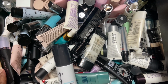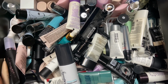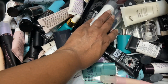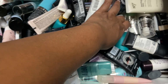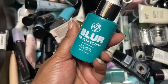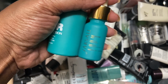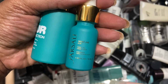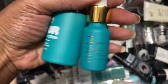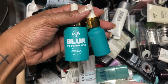Okay, friend, we're just going to jump right in. We're going to start with my primer drawer, and we are just going to pull out, I'm thinking, 3 primers just so we can try some different primers out. I see this blur primer. This is from W7. I haven't used this before. I think this is supposed to be kind of like this Solly Skin Tune primer. So let's go with both of these, and I could compare and see if these are kind of the same thing, but I'm going to count these as one item.